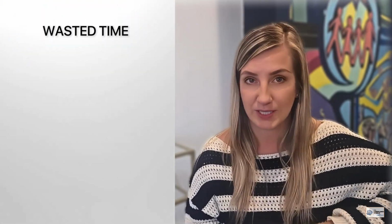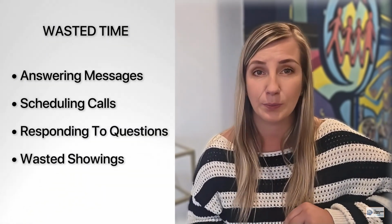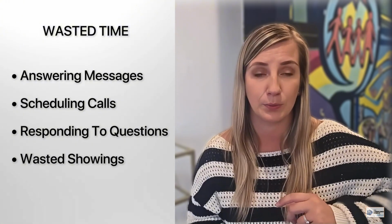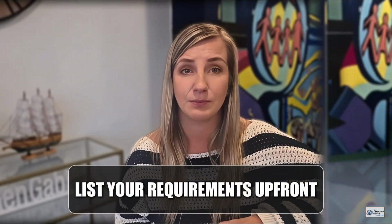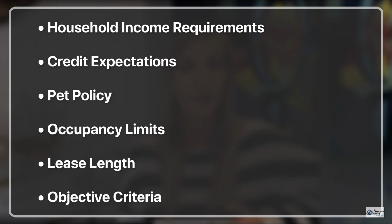Imagine you receive 50 messages about the rental. Sounds great, right? Not if 45 of those people don't qualify. Now, you've wasted hours answering messages, scheduling calls, responding to questions, and possibly showing the property to people who were never going to be approved. Instead, clearly communicate your minimum qualifications. For example, the household income requirement, credit expectations, if applicable and consistent with your written screening criteria, pet policy, occupancy limits, lease length, and any other objective requirements that apply equally to every applicant.